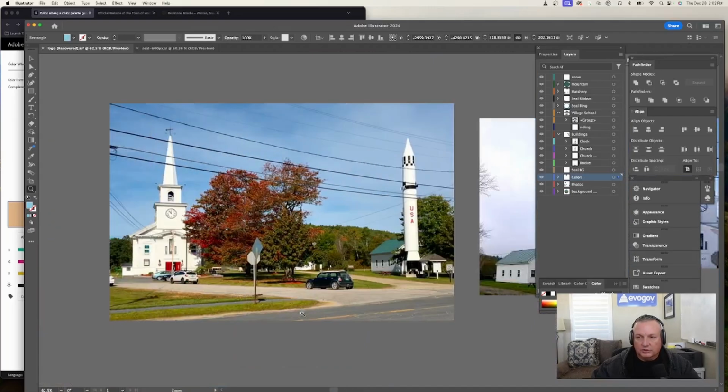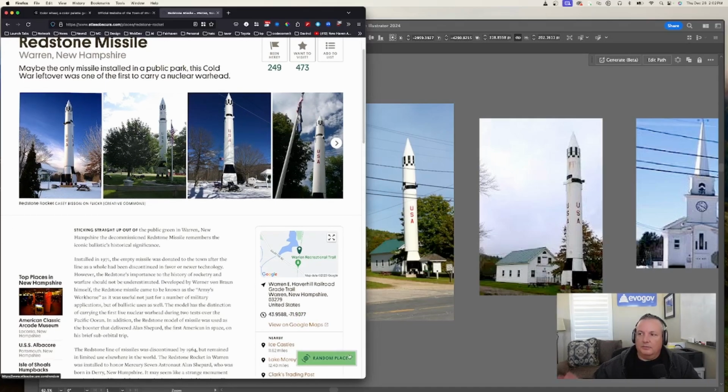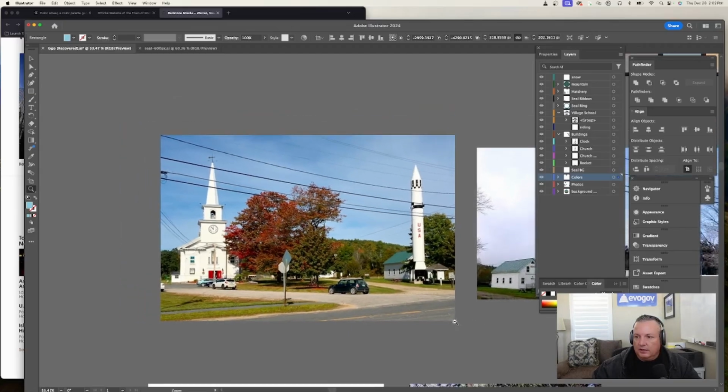So the next step was to go out and do some research, and here you can see there's this missile. Had to do some research on that, but basically it is a retired nuclear missile that was retired in 1964. And what's interesting is that missile, when it wasn't carrying a nuclear warhead, which it only did a couple of times before it was replaced by newer technology, it was used as a booster rocket on the Mercury mission. So Alan Shepard, who was born in New Hampshire, rode on a rocket where these types of rockets were used as a booster. So this is to commemorate Alan Shepard, who lived in Derry, New Hampshire, and that's why this retired missile is part of their culture there in the town. So kind of a neat story.